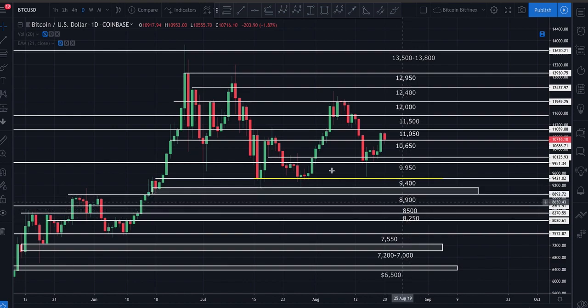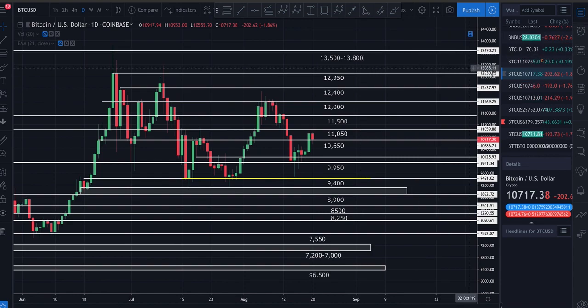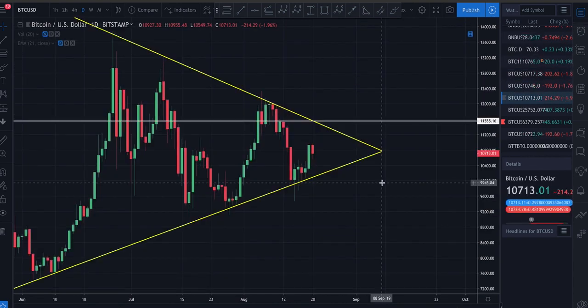And of course, I can't rule out the possibility of a bear trap. What do I mean? Let's clean this chart up a little bit, and let me pull out the Bitstamp, and I'll show you.